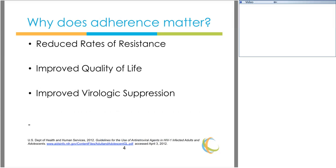So why does adherence matter? Well, it reduces the rates of resistance, it improves quality of life for patients living with HIV, and it improves virologic suppression. And viral suppression is key, as the community viral load begins to decrease with adherence, or as the individual viral load begins to decrease with adherence, the positive effects are manyfold.